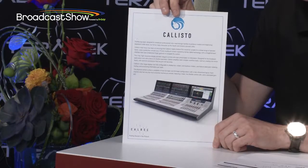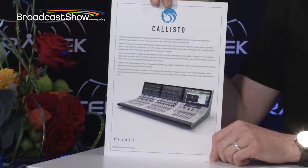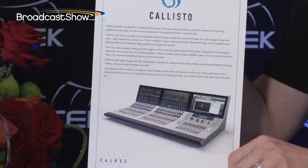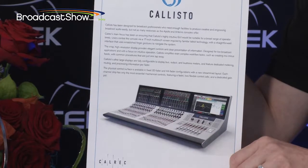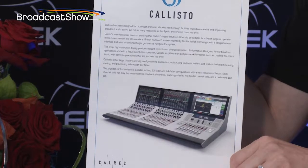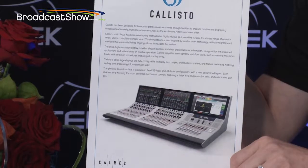Callisto is a new, smaller format console for us, designed specifically for live television, in a small footprint. But the main key design criteria behind it is to make a very simple control surface, a very simple operation. Lots of power behind it, so still 180 DSP channels, a very powerful DSP engine and an I/O system, but in a very straightforward control surface from an operational and technical point of view. Available for delivery March, April next year.